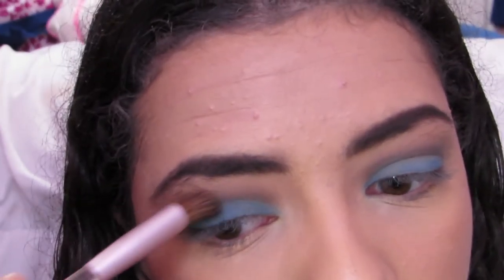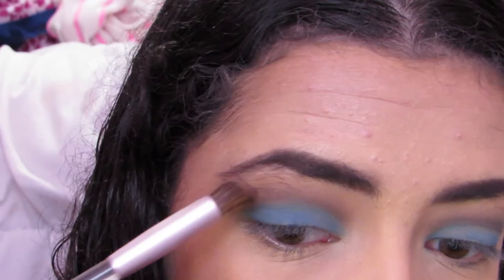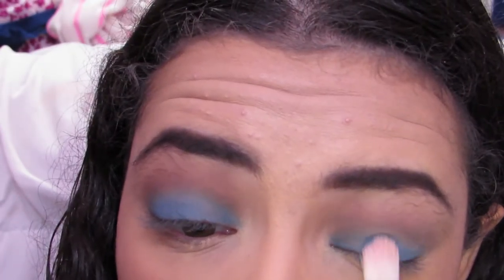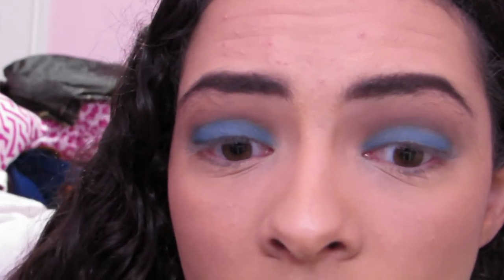Let's try this method. What is this called? This is called the drag. We're going back over the blue. There we go. Okay. This actually looks kind of good. Like, I'm not gonna lie. This actually looks really good.